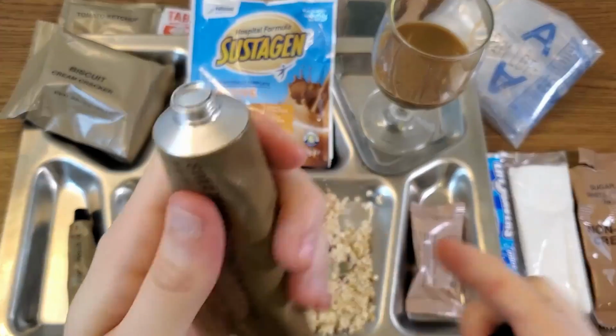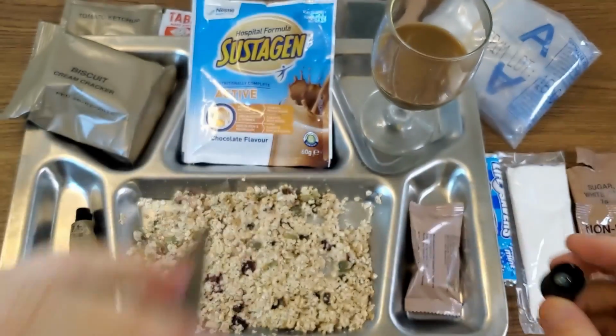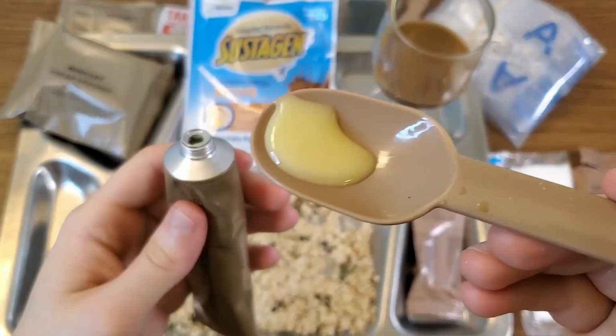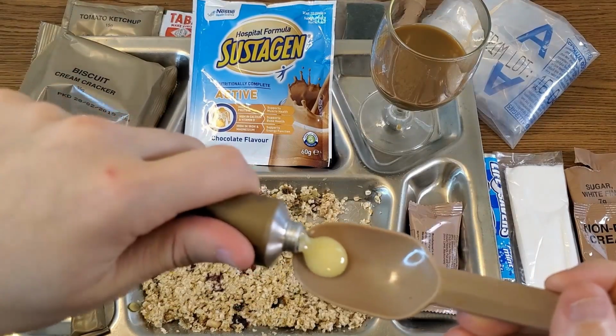So it comes in this really cool tube. Of course, that is sealed, and we gotta pop it with our cap here. Now that that's opened, squeeze a little of that on the spoon. Thick, sort of a light caramel color going on. Super sweet, very creamy, and oddly enough, slightly cheesy.